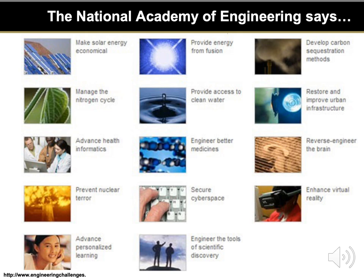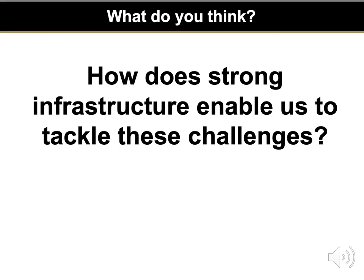But you can see that one of them has directly to do with infrastructure. We'll end up obviously talking a lot about that as class goes on. But an interesting thing: how does a strong infrastructure enable us to tackle the challenges that are going to occur, the challenges for engineering in the 21st century?